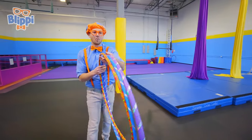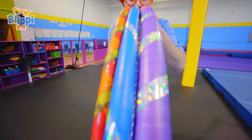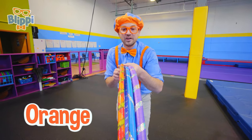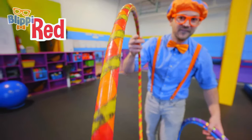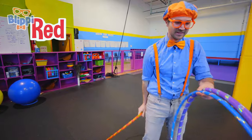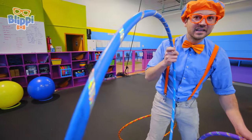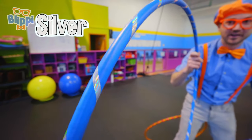What colors are these hula hoops? This one is orange, yellow, and red. Wow, what a cool hula hoop. And this one is blue and a shiny silver.